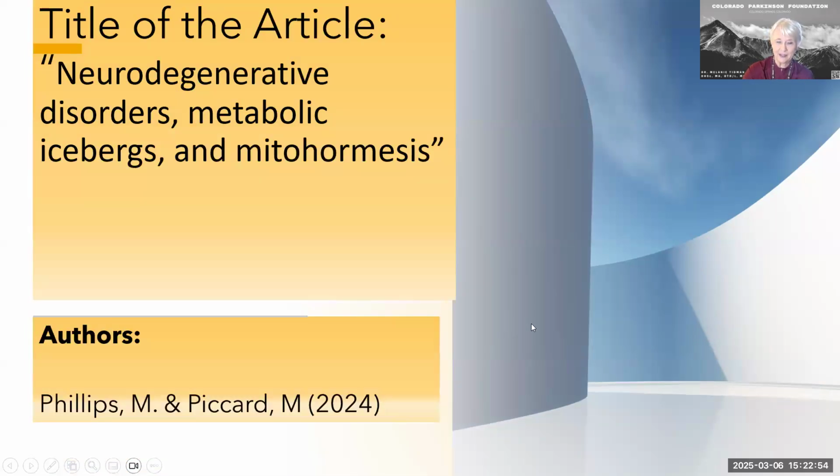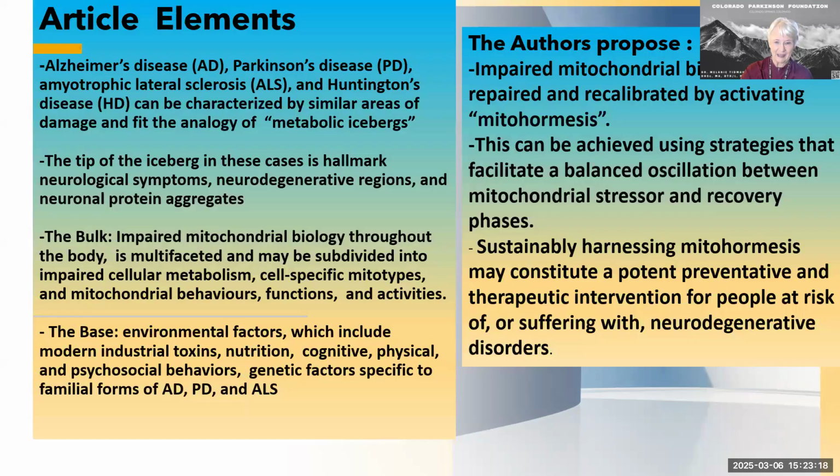The title of the article was Neurodegenerative Disorders, Metabolic Icebergs, and Mitohormesis. This is by Phillips and Piccard, and it was published in 2024. I had the privilege of hearing Dr. Phillips present this research study in August of 2024. The elements of the article had a lot to do with applying these principles to a lot of neurodegenerative diseases, which have some common things in terms of symptoms and potential causes.